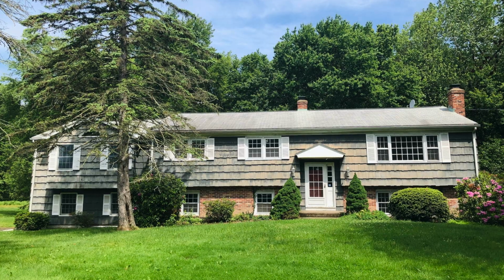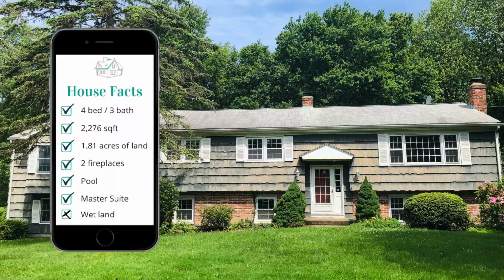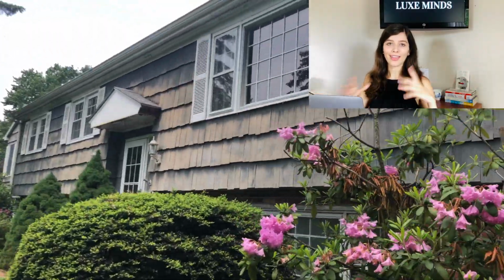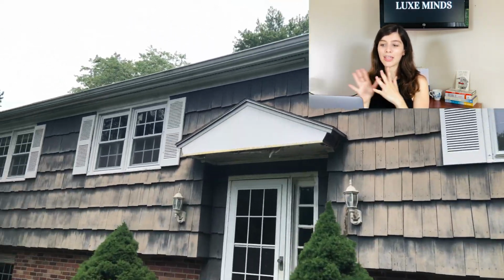Our next home was the foreclosed home that I mentioned to you guys. 4 beds, over 2,000 square feet, almost 2 acres of land, 2 fireplaces, a master suite. This one had a pool, like gold, gem. The foreclosed home has been vacant for a year.